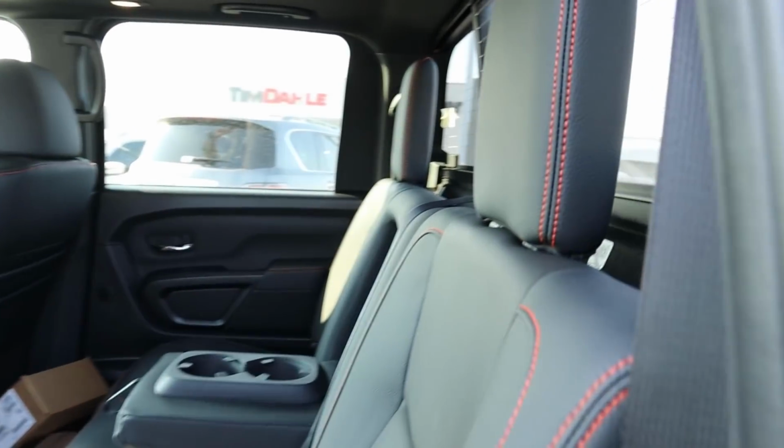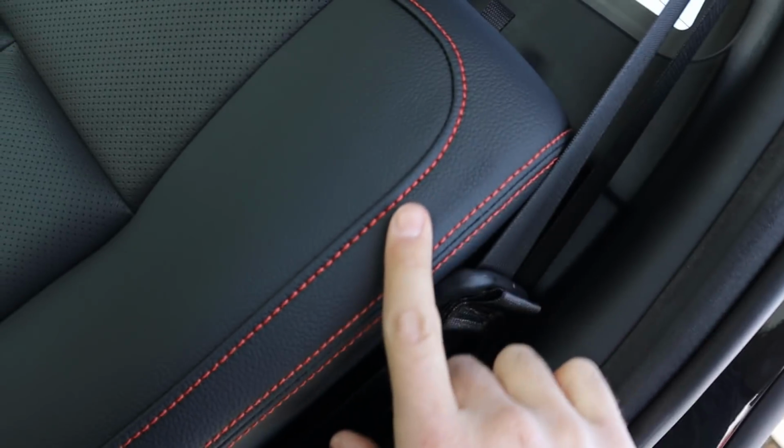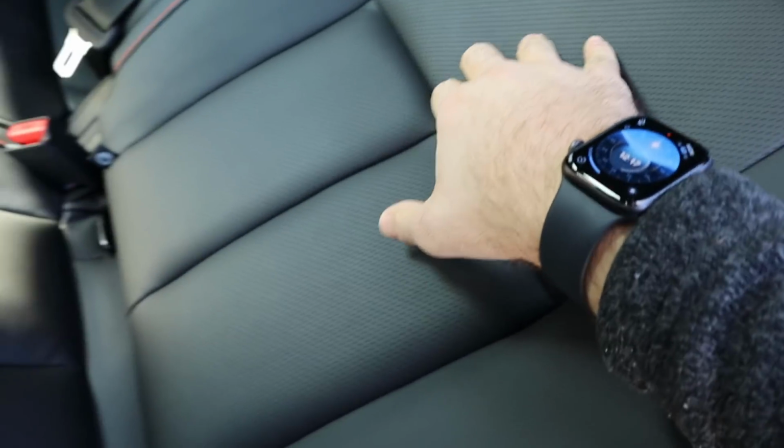And then coming to the seats, you can see again, you've got the soft touch here with all of that stitching all throughout, just looks really good. And then nice perforations here in the center of the seats. Yes, you can pick them up.